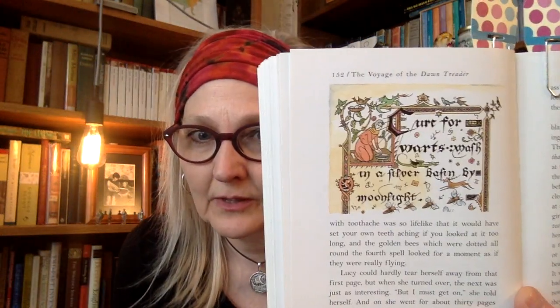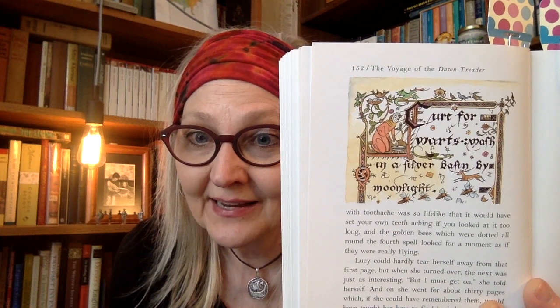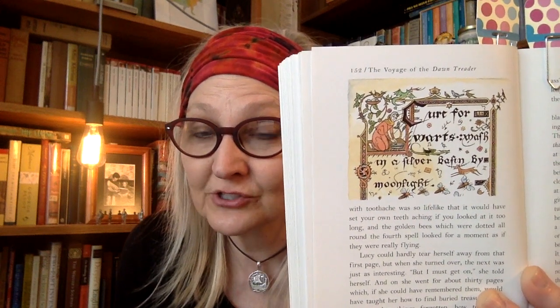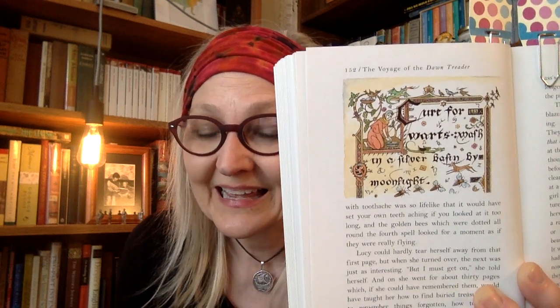Okay. So that first word is "cure for warts." And then W-A, and then it looks like an F, but that's something that's called a long S. And when they hand wrote books, and even when they first started printing books, that's something that they used often. So that next word is "wash," even though it looks like "waf." In A, the next word starts with a long S. So that's a letter S in a silver basin.